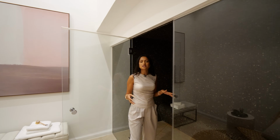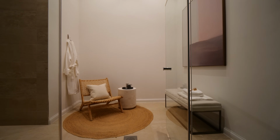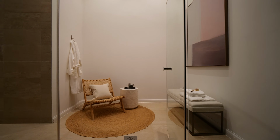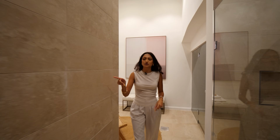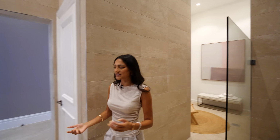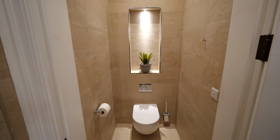A really good addition to have in your spa. I can imagine in the winter, hopping in there, staying extra warm, and then we just have a little cozy seating area here as well. And then just around the corner, I forgot to point it out as I came in because I was so excited, we've got our basin here, and then just a WC toilet in there.